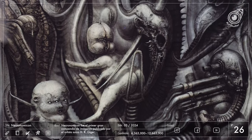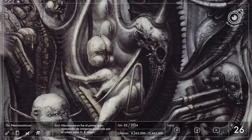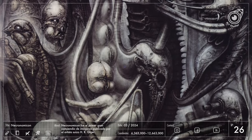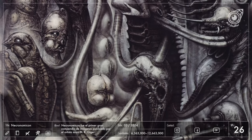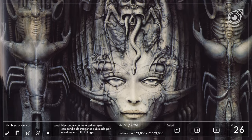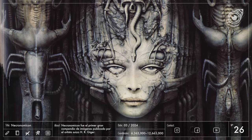Today, we will make a journey into the dark and fascinating world of the Necronomicon. Published in 1977, this enigmatic tome by the Swiss artist H.R. Giger has captivated audiences with its mesmerizing blend of surrealism and horror.